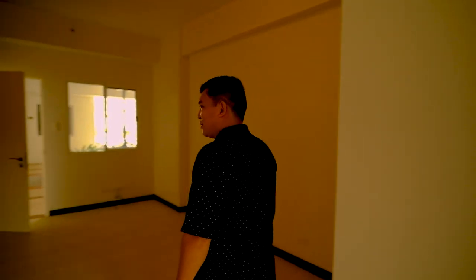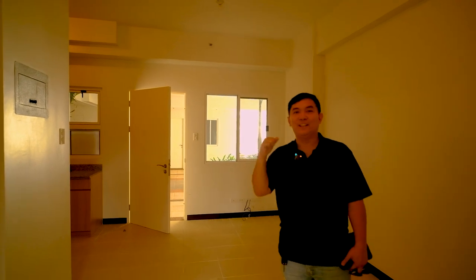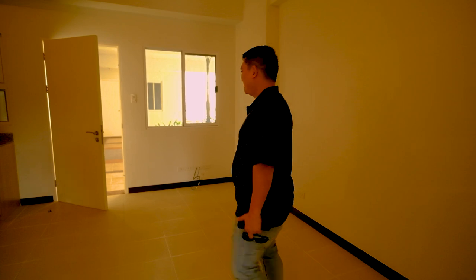Okay, so now that's it. This is your 56 square meter, two bedroom unit, actual unit here in the Atherton. Now let's check the three bedroom unit on the other side. Let's go.